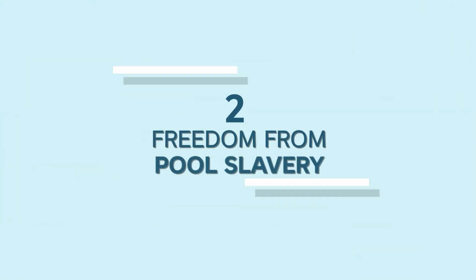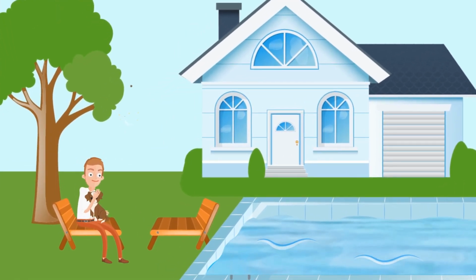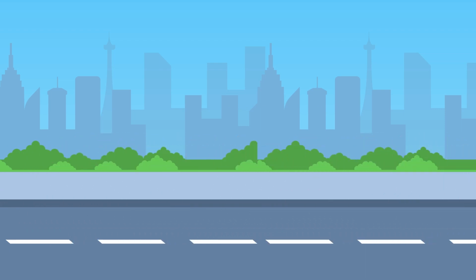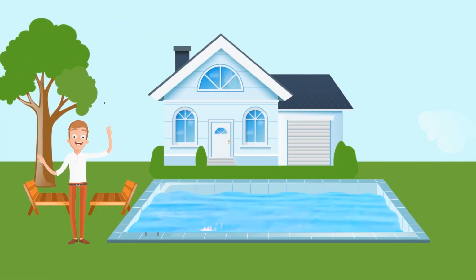Freedom from pool slavery. Swimming pools are a responsibility, somewhat like pets, that need care while the owner is away. Not with Clean and Clear mineral treatment. Owners can go on vacation for a week or even 2 weeks and come home to a sparkling clean and clear pool without bothering family and friends to maintain it.